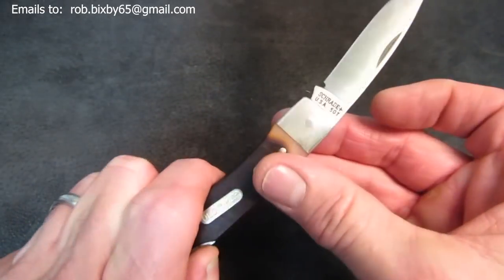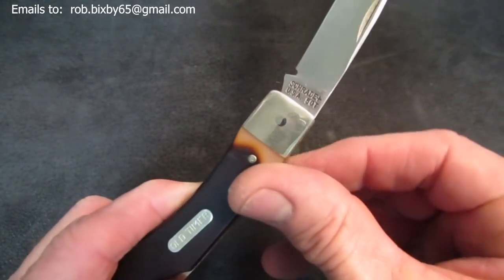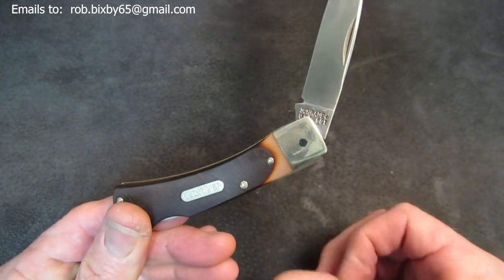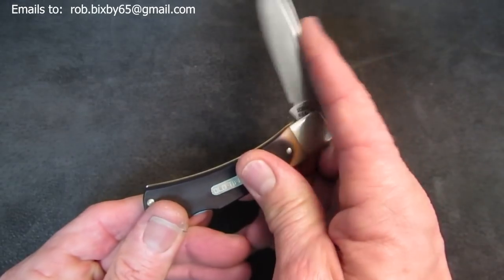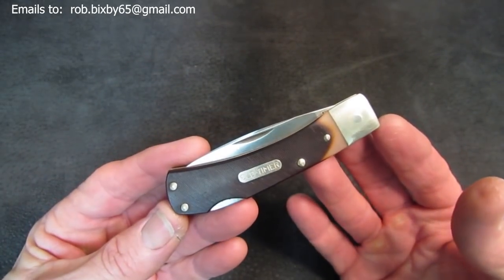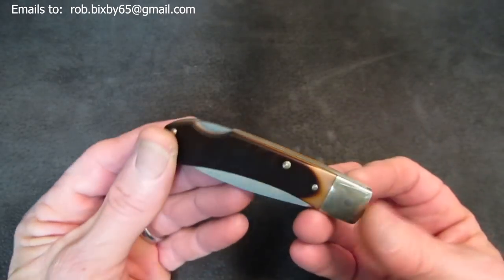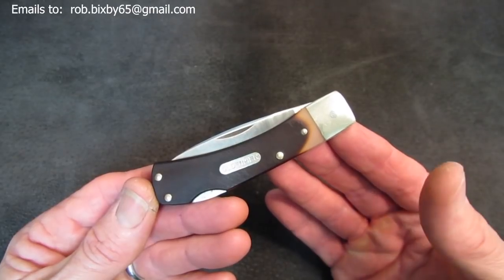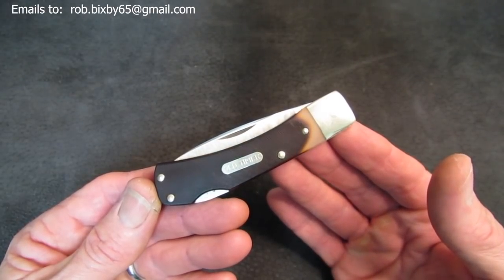it's awesome. Steel pivot rivet, which Schrade did on many of their knives. Better than Buck. Oh, what a great little knife. Near mint, no box. Great little pocket knife. $35 shipped, priority mail. $50 with my edge on it. That's the Schrade Old Timer 50T Bruin.